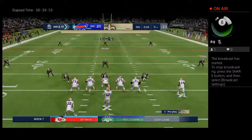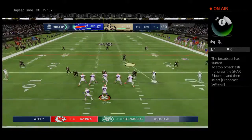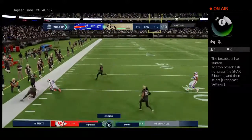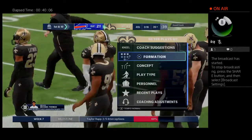One score down. Here we go. They're going to go for it here on 4th down. Now Allen. He's going to let it fly. Oh, a crusher there as it's intercepted. Taylor Rapp with a pick.